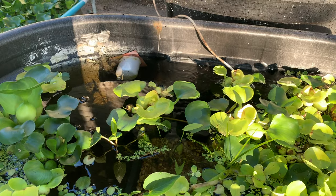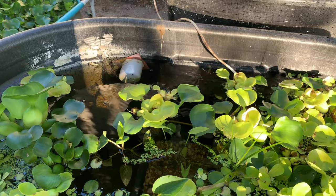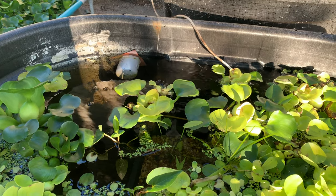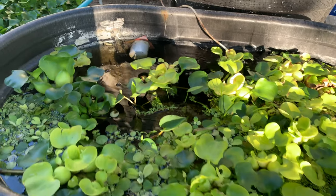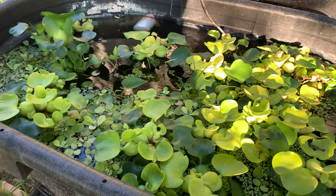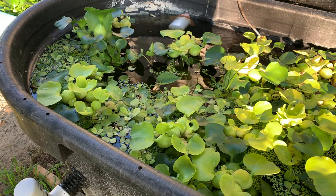I got it on Facebook. If this is the first time you're watching one of my massive pond updates, it's simple. It's water, it's plants, it's fish, and an airstone. And that's it, there's no filtration. Well, there's no added filtration. The filtration is the plants and the airstone.